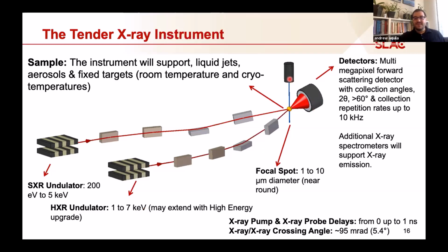We'll be mostly focusing on aerosols and liquid jets, but we can also do cryo temperature samples and some fixed targets. But to be honest, if you're going to do nonlinear spectroscopy, it's probably going to be an aerosol or liquid. We have a forward scattering detector collecting up to 60 degrees, ideally up to 10 kilohertz. They've demonstrated up to 5 so far. And we need really tight foci, 1 micron to 10 micron.